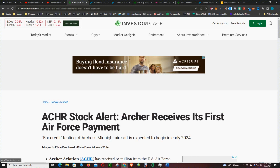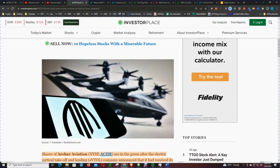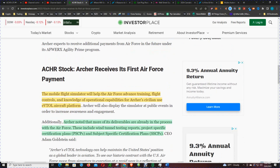It is coming from Investor Place. Archer receives its first Air Force payment. So the company announced that it had received first payment of nearly $1 million from the U.S. Air Force. This past week, the Air Force paid the sum in exchange for a mobile flight simulator and as part of contracts valued at up to $142 million.